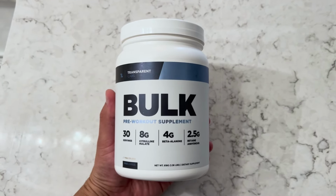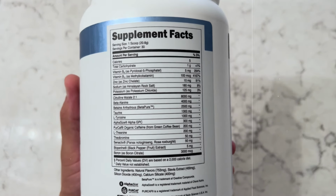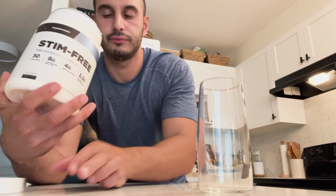The lower caffeine level may also make Bulk pre-workout suitable for evening workouts without negatively impacting sleep. If you like the sound of Bulk pre-workout but always work out in the evening and want to guarantee that you won't have any problem falling asleep, opt for Transparent Labs Stim-Free instead.